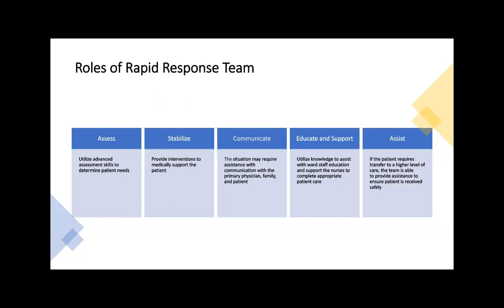Do they need fluids? Do they need different meds? Should they be on the floor? Should they go to the ICU? That should be kind of the first things you're thinking of. You want to stabilize the patient, whether it's to stay on the floor or to at least get them to the ICU, give them the meds that they need at that moment.